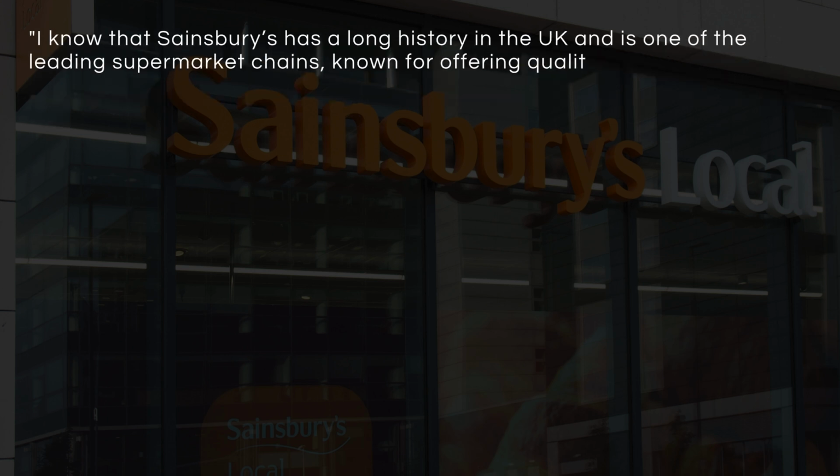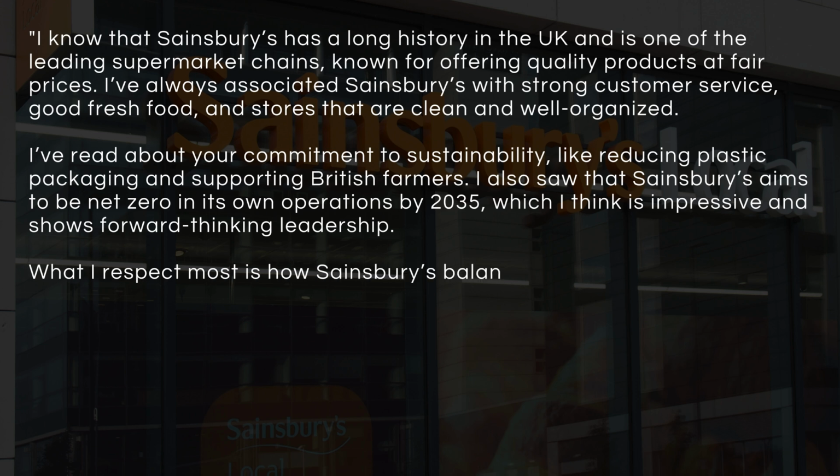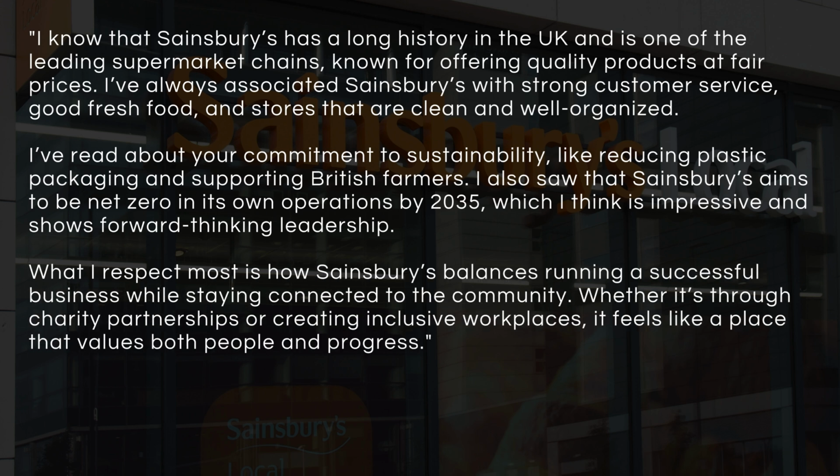I know that Sainsbury's has a long history in the UK and is one of the leading supermarket chains, known for offering quality products at fair prices. I've always associated Sainsbury's with strong customer service, good fresh food, and stores that are clean and well organized.